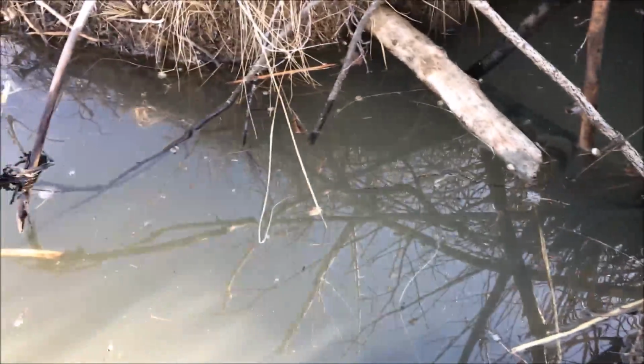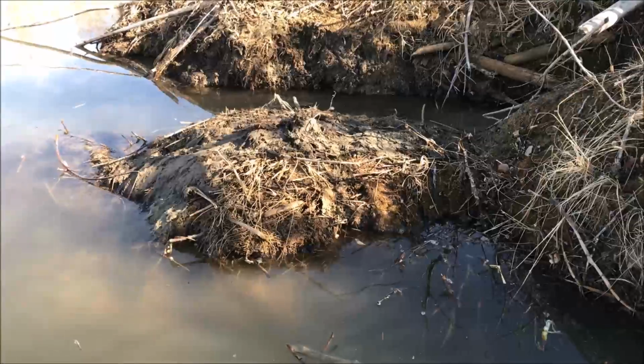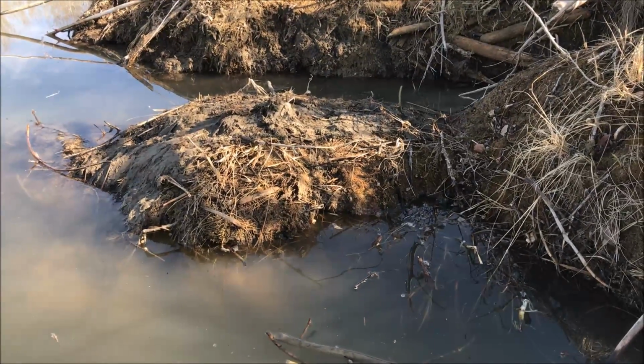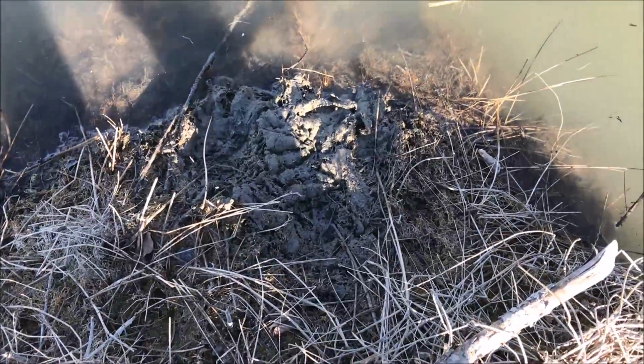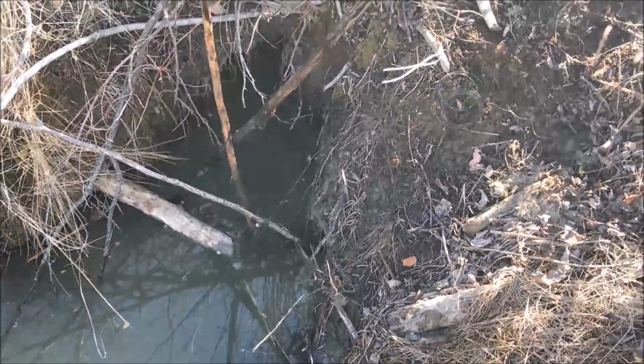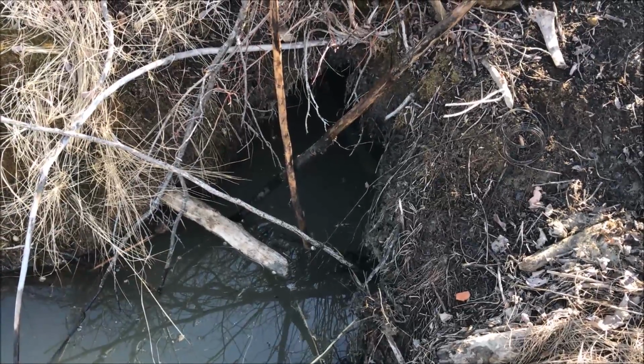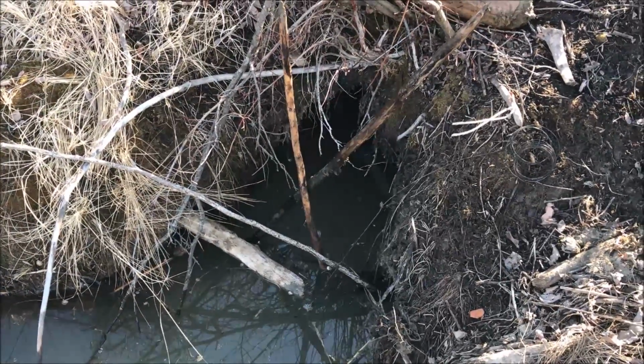and the reason I know they were using this is right there. There's fresh beaver sign on that side, and there's fresh beaver sign right here. So I'm pretty sure they're going to be using this little den still. So I got another trap set up here, and we'll keep plugging away.